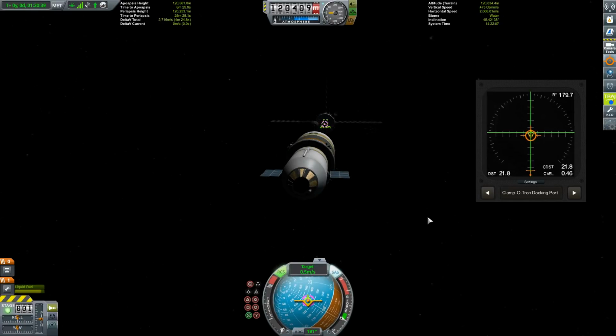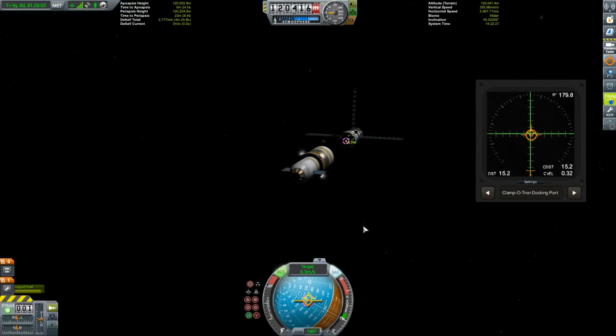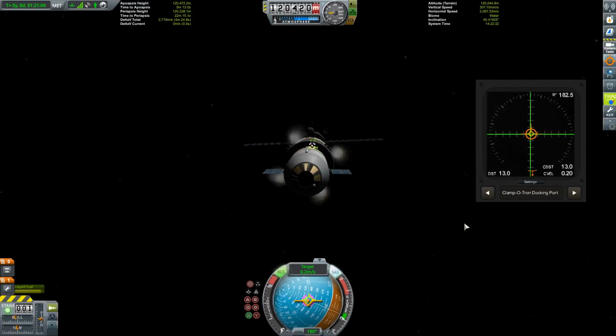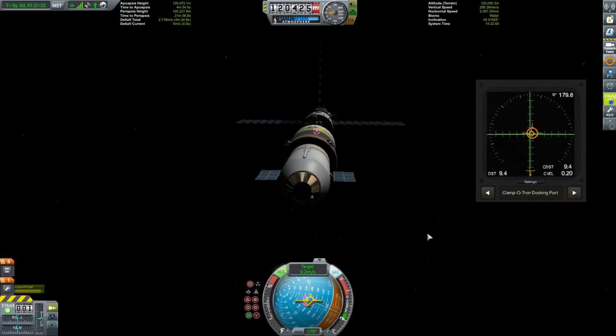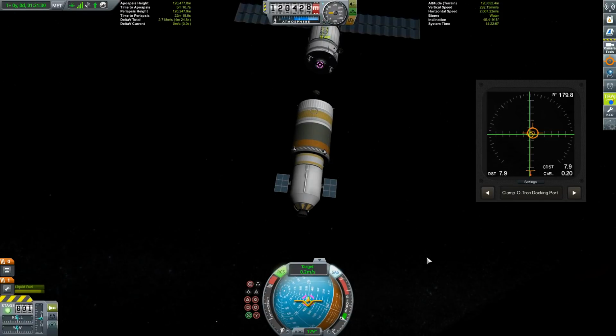Ooh, good grief. I'm seeing stars and it's not because I'm in space. Okay, it's just gonna have to handle itself from here on in. I'll just need to slow down to about 0.2. I'm still happy with the angle. Might roll it a little. Okay, just do the fine controls, please. Okay, please, please. F5. More this way. We're drifting a little.